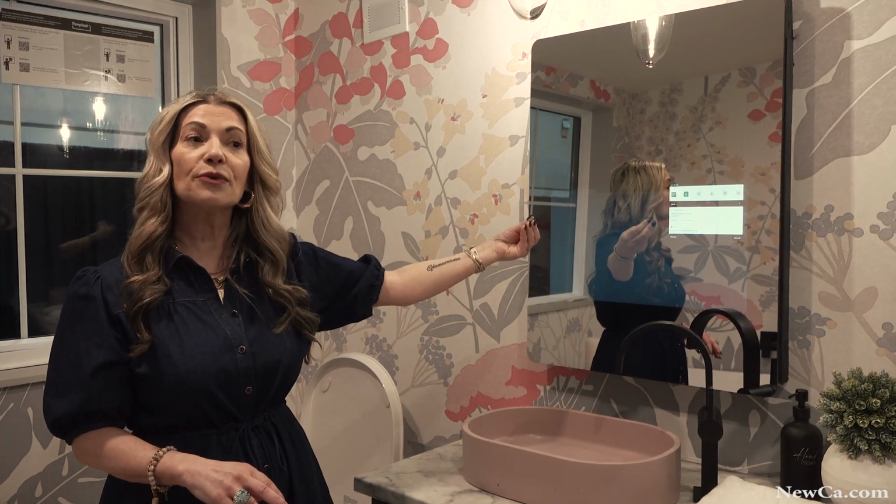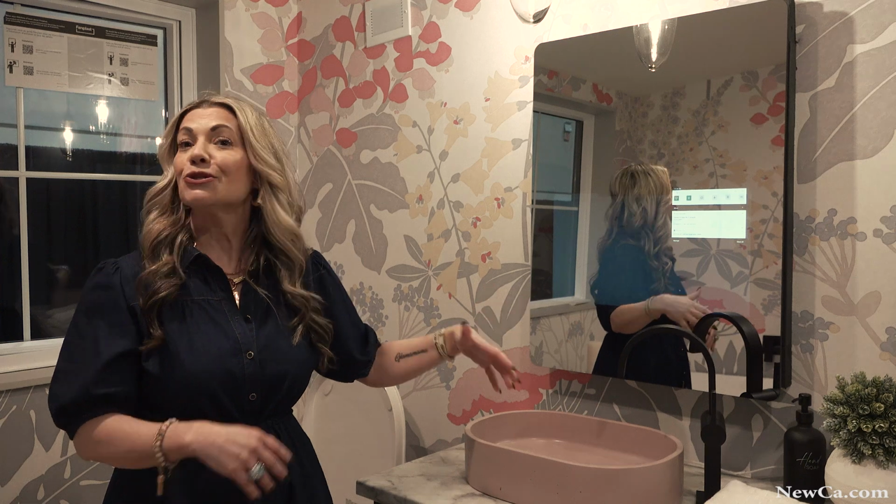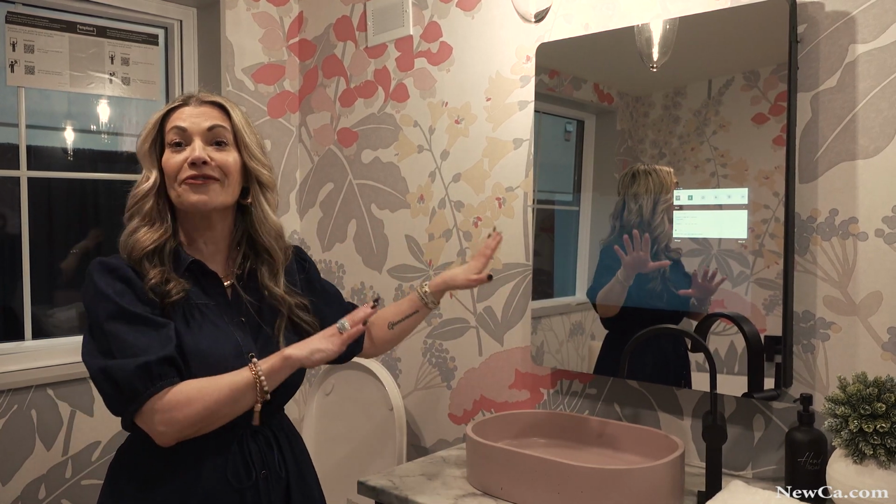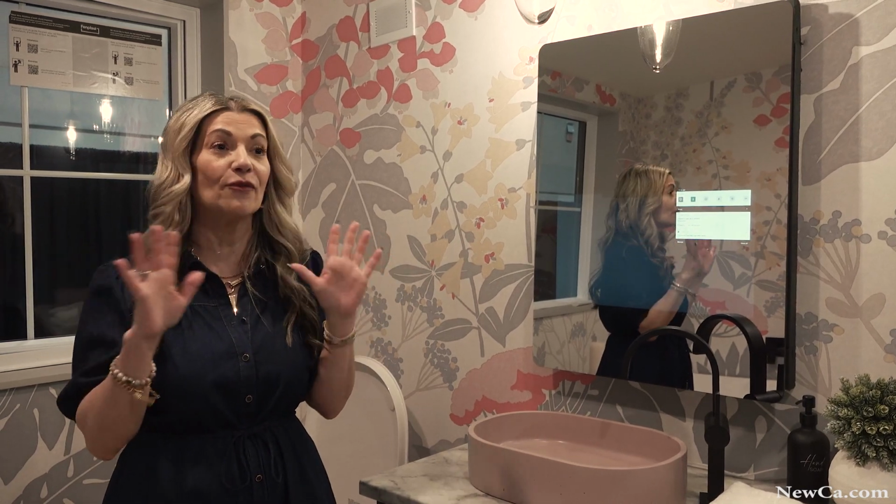So it'll tell you what the weather is and then tell you how much SPF you need on your face. Then you can watch the news. There's so much stuff that this tells you that it's literally guiding you throughout the day of what you need. And then if you want to turn it off and have it as a regular mirror, no problem.